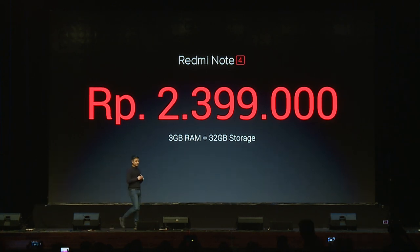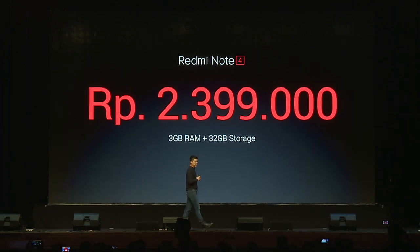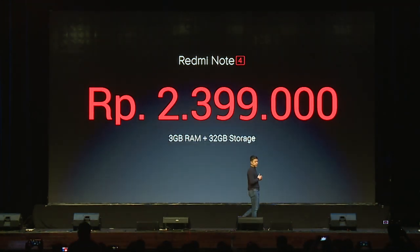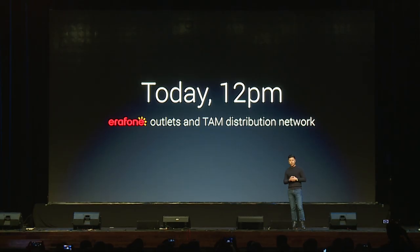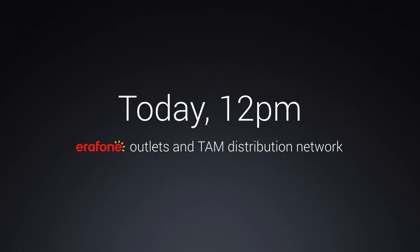Redmi Note 4 will be selling at 2.39 million rupiah for the 3GB and 32GB version. Redmi Note 4 has a new look. Redmi Note 4 is available for sale today, starting at 12 p.m. at all Erafone outlets and TAM distribution networks across Indonesia. And for those of you who prefer a phone with a smaller screen, here's another one just for you.